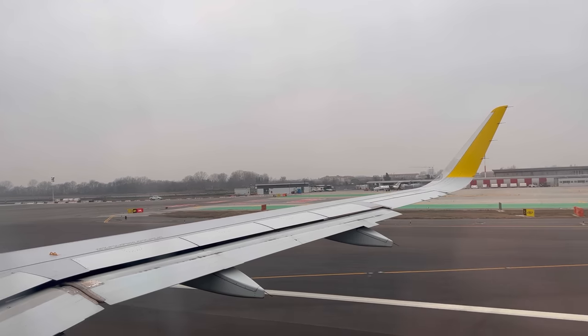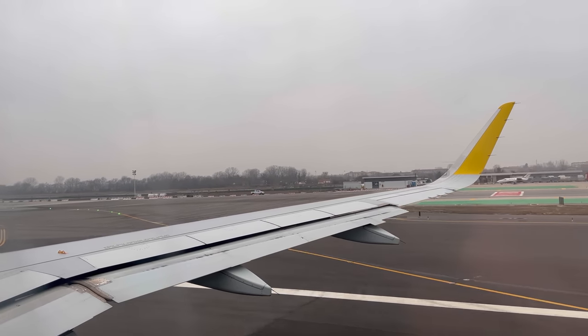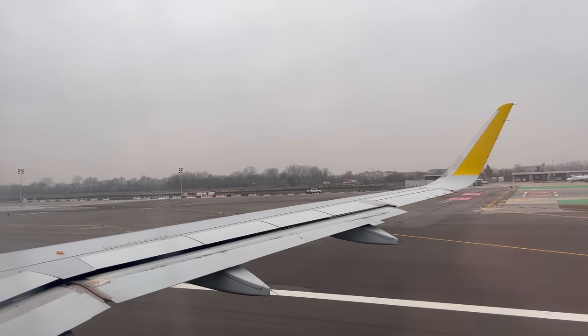Hello ladies and gentlemen, your captain speaking. Welcome on board. We are now entering runway 04 right to initiate our takeoff. We expect 1 hour and 40 minutes on our cruise and thank you very much for flying with us and enjoy your flight.